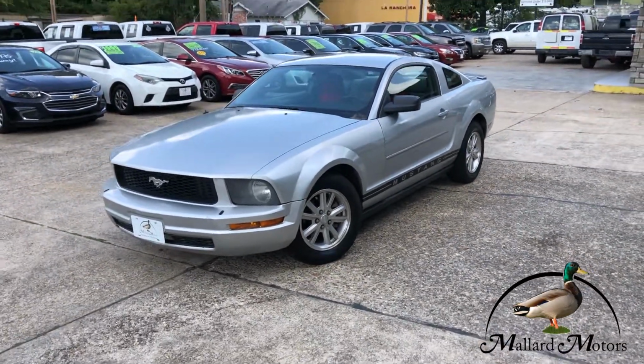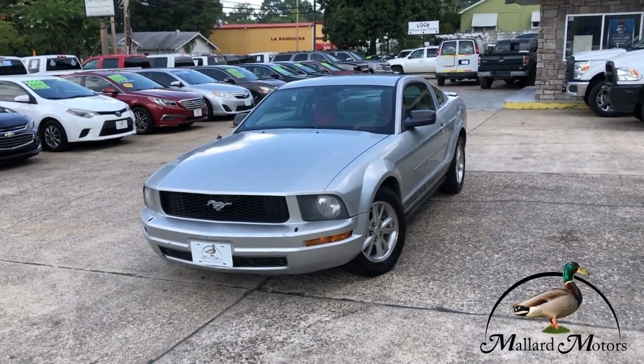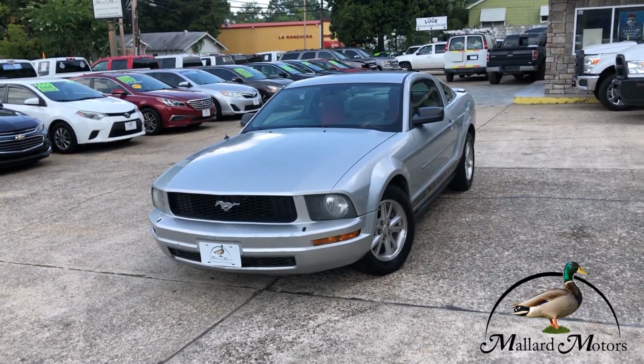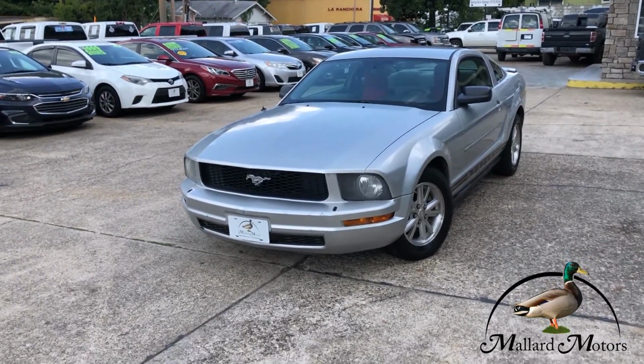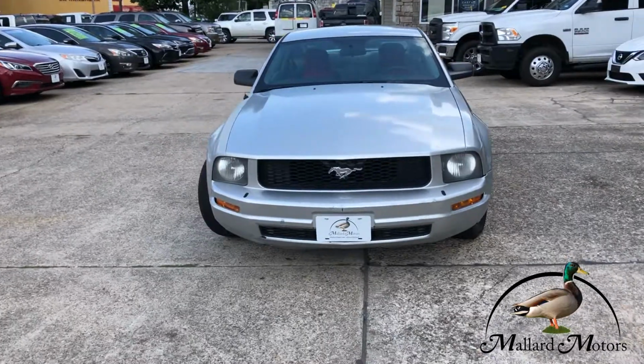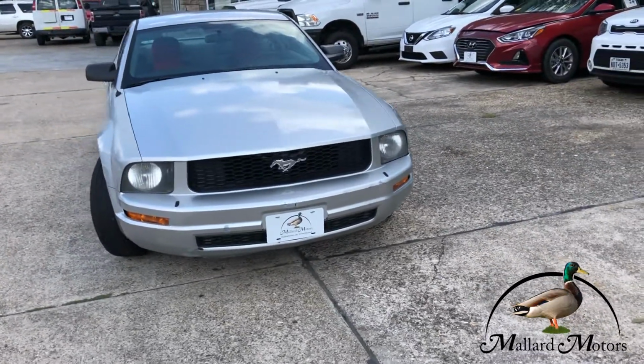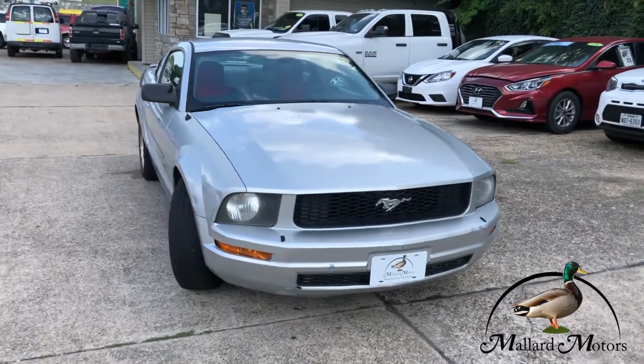What we're looking at here is a 2008 model Ford Mustang. It's got the 4.0 liter V6 in it, so it's not souped up, but it's a nice, pretty silver color. Got blinkers on the front there. Headlights are still pretty clear on it.